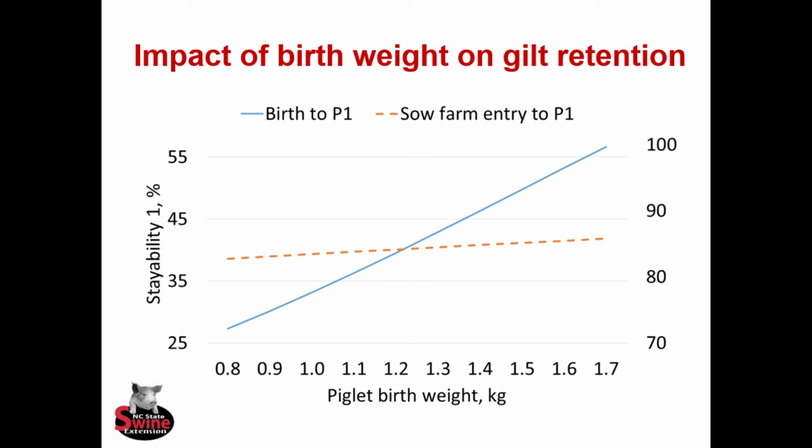This graph here across the bottom is piglet birth weight, and the side is retention. And the blue line here is the birth to parity 1, and you can see that line is quite steep. And then once they get into the sow farm, that relationship is a lot less steep, indicating that early on, that birth to P1 is basically a lot of just piglet survival.